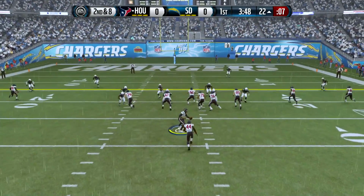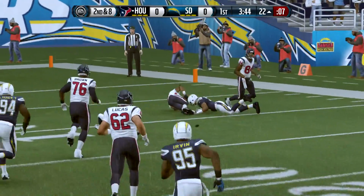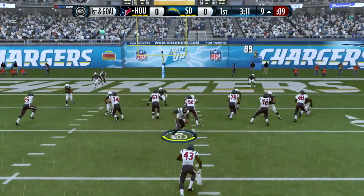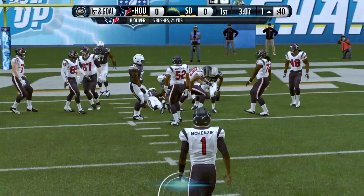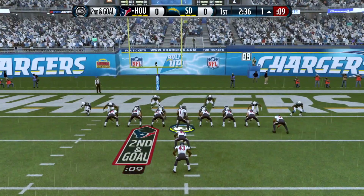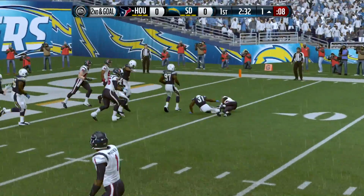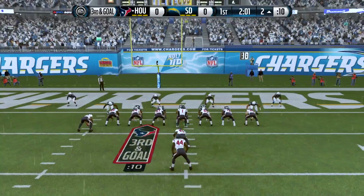Not a bad opening drive against one of the best defenses in the league. And a 1st down again. Malcolm Riley on the quick hitch. They're inside the 10. A long opening possession as Oliver carries again. Powering down to the 1-yard line, he gets 8. Can they find the end zone? Oliver again, and he's taken down for the loss. 3rd and goal from the 2-yard line.